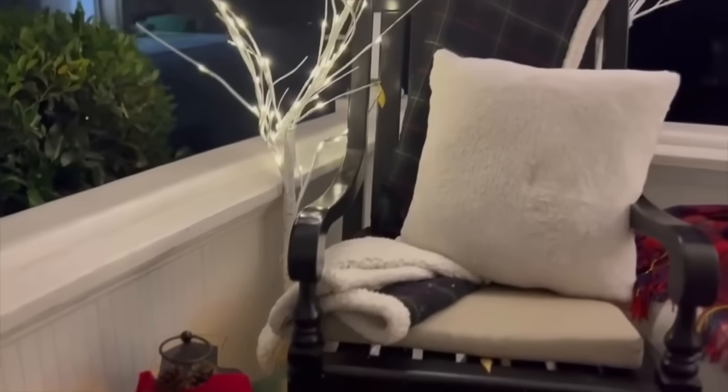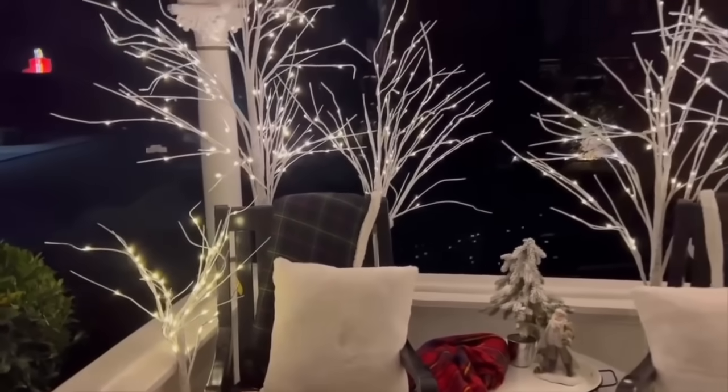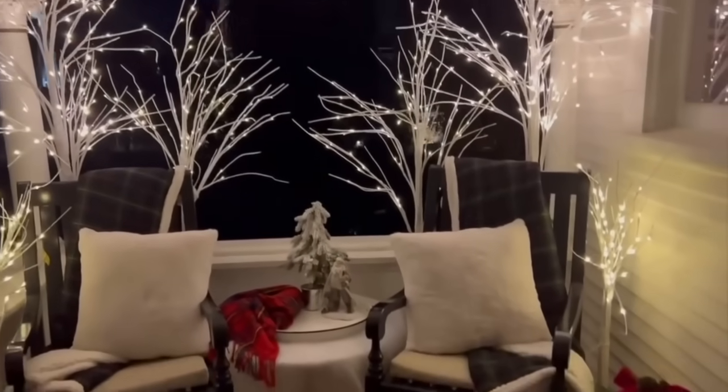I love how magical the birch trees look on the front porch at night. I feel like it just transforms into a magical wonderland. But let's head inside the house so I can share all of the trees we have in there.